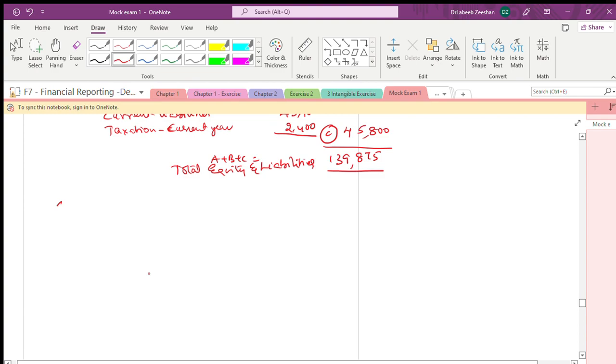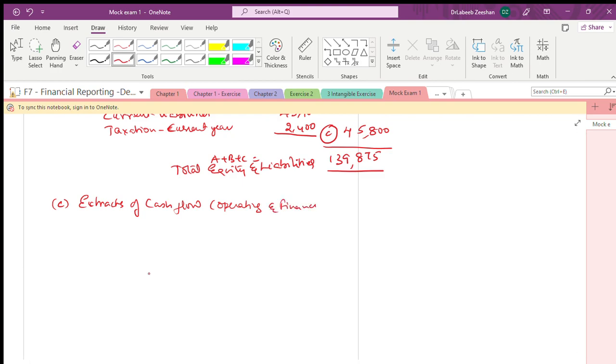Point number C, extracts of cash flow, operating and financing activities.